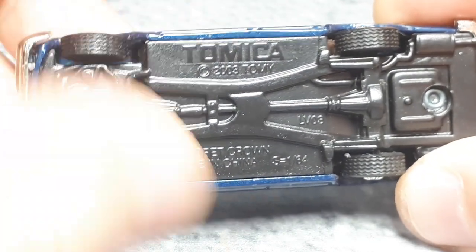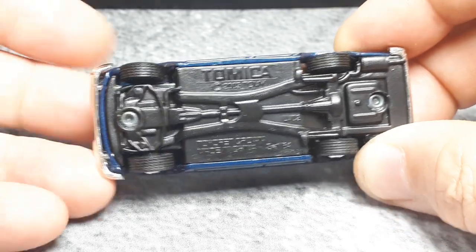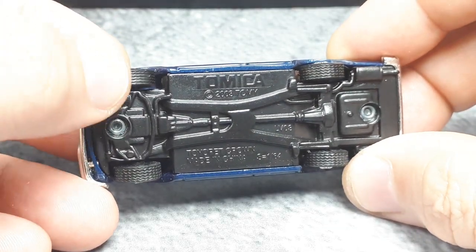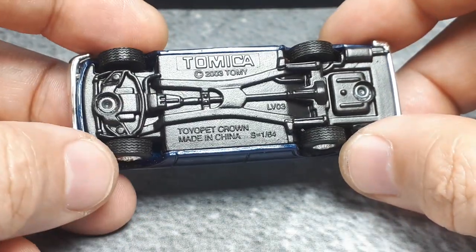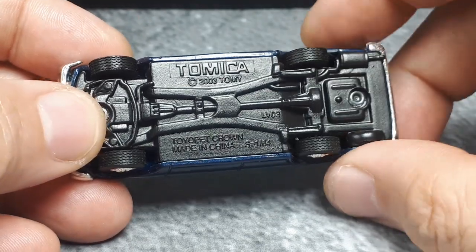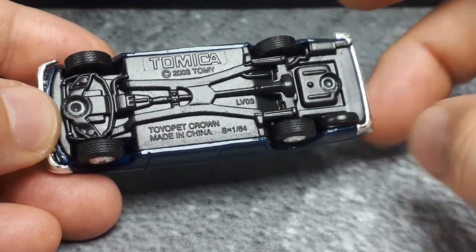But it's actually better than the modern ones. The modern TLVs have like a strange flat in the middle, and then tiny tread blocks on the side. Which again doesn't really bother me, but maybe some of you guys really care about tire treads. Me, I don't really care because I don't display them upside down.